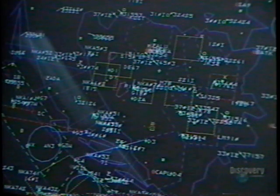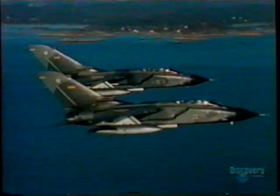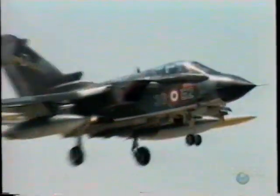We have a French operating and supporting. We have Norwegian aircraft supporting the airlift. We have German Recce Tornadoes flying. We have a Belgian. We have the Netherlands, Canadian, Italians, British Jaguars supporting the mission.